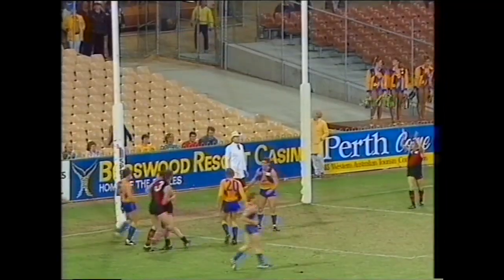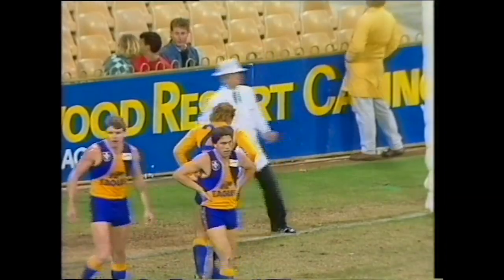Now, here's Merritt. A long hand pass. Talking about Salmon, out he comes. He's got it to the big fella. Over to Daryl Cunningham, Cunningham forward pocket. Long hand pass. Into the open goal goes Terry Danaher, and let's see what he's done with it. He's put it through for a goal.